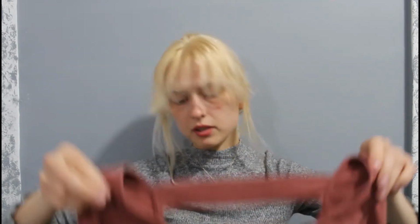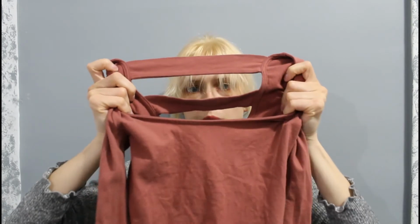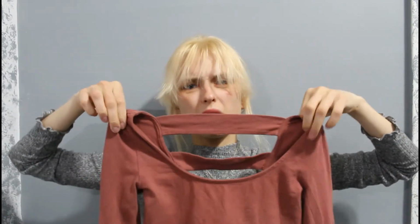And I have this crop top with a long sleeve and these details on the back, but this one is for a style bundle, so I might post it if I am not gonna include it in the style bundle, but I usually do.